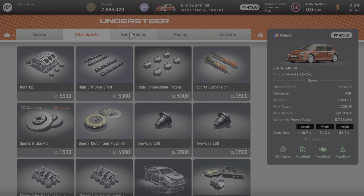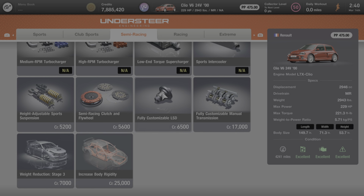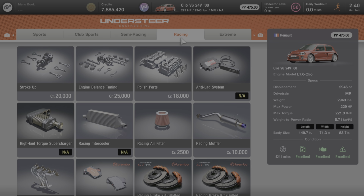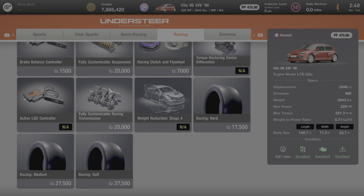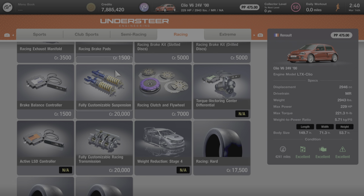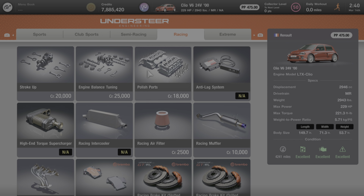Under Semi-Racing, you cannot add any turbochargers, superchargers, or intercoolers, but everything else on this page is available for purchase. And under Racing, once again, no intercoolers, no superchargers, but everything else here, with the exception of some of the higher-end modifications, such as this 4th stage weight reduction and a couple of other things, are available for purchase and can be added to the Clio. So lots that you can do to this car to increase its performance and horsepower and get it race ready.